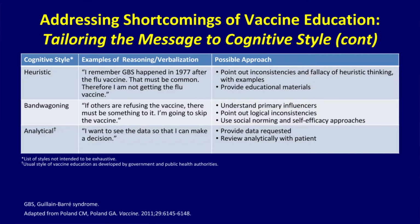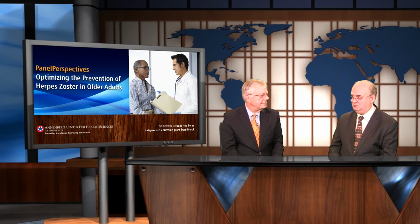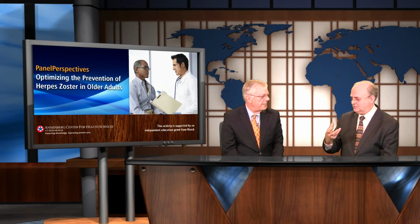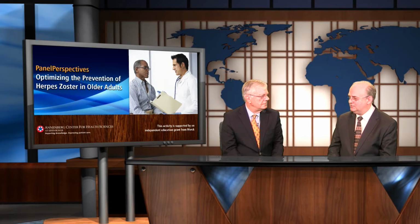The heuristic is one of the challenges we have, and a heuristic thing is something I get frequently. The example would be, I remember that Guillain-Barré happened in 1977 when they were giving out flu shots. That must be common. I wonder what's going to happen with this vaccine, or therefore I'm not getting the flu vaccine. So this shortcut in applying some remote piece of knowledge to something that is present in the current situation may not be scientifically accurate, but it might actually play into how they're making their decision.